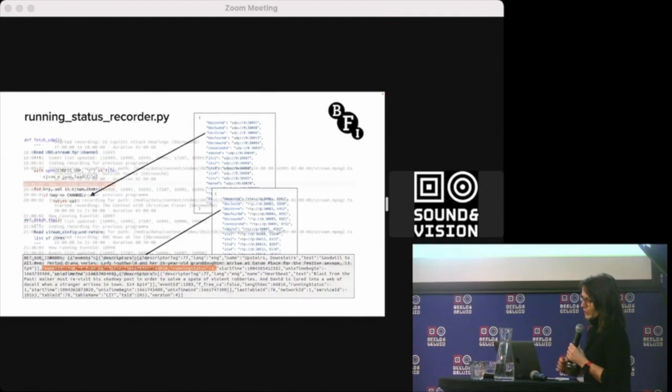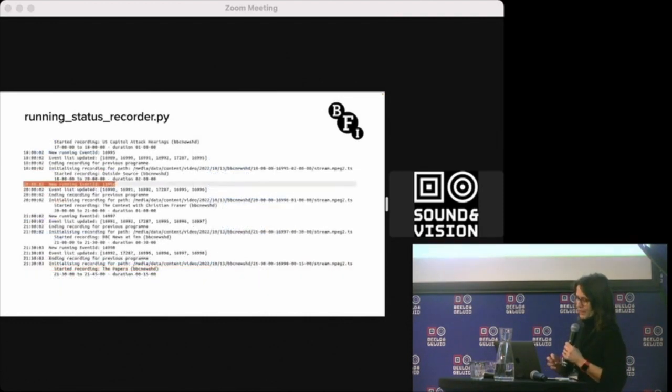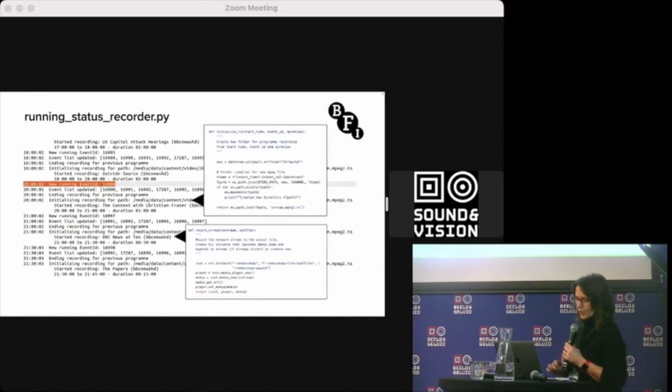So these logs show a new event ID being received at 8 p.m. and added to the current event list of previous recorded programs. The first action is to stop the running of the VLC recording, then it initializes the new recording path and begins a new VLC recording into the folder path. And these are the short code functions responsible for initiating these actions.